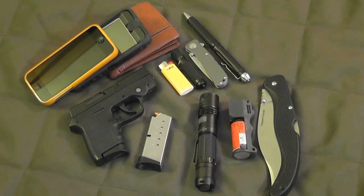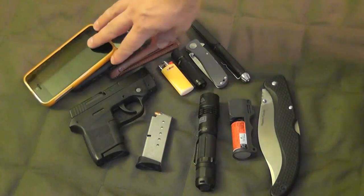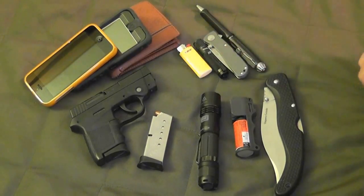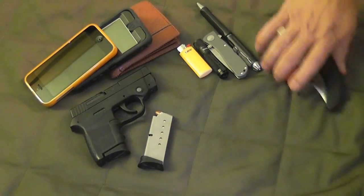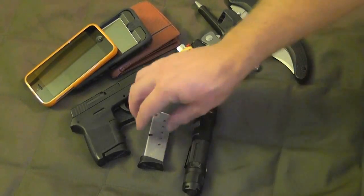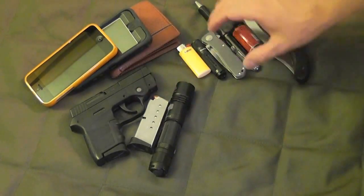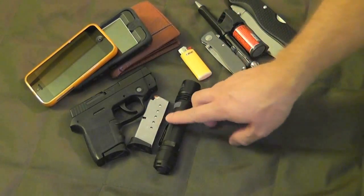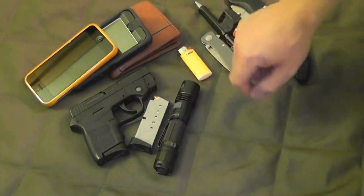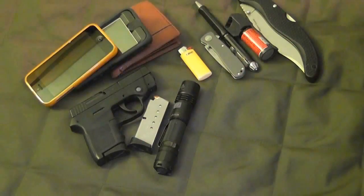Okay, I've tried to set these in groups for you so that you can see the wallet, the phones. This would be my work EDC right here in this little section. If I go out to lunch or something like this, it'll turn into that. And if I'm off work and it's nighttime, one of those lights will go out and I'll end up with the PD-35 or the SRT3, a mag, and a Bodyguard or an LCRX or a Glock 26.